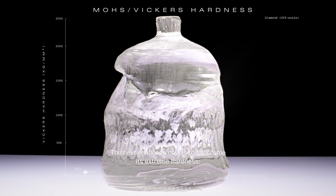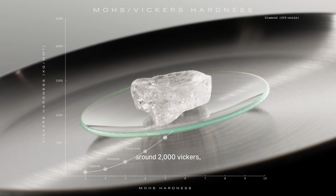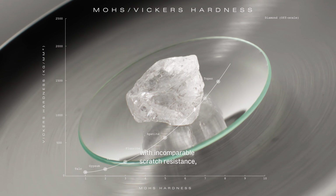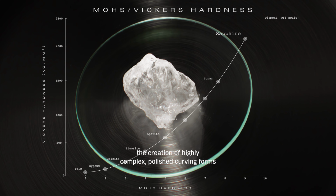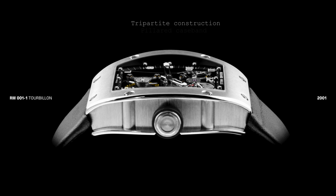The next challenge is to overcome its extreme hardness, around 2000 Vickers, only one notch below that of diamond, with incomparable scratch resistance, thus severely limiting the creation of highly complex polished curving forms exemplified in Richard Mille's signature tonneau shape.